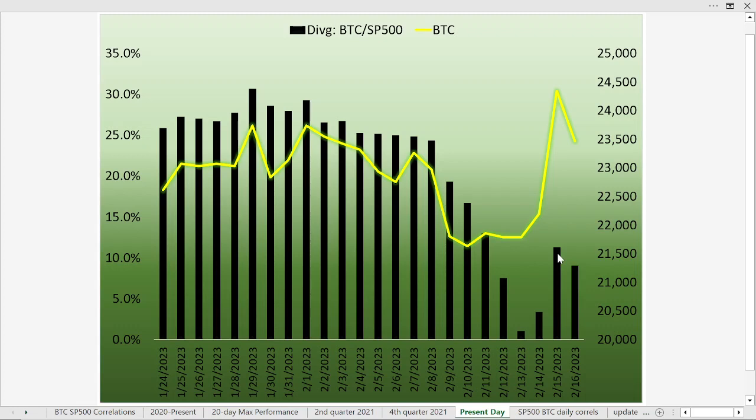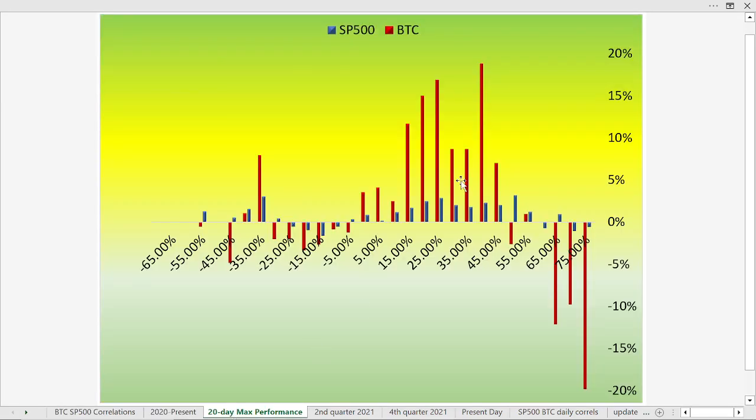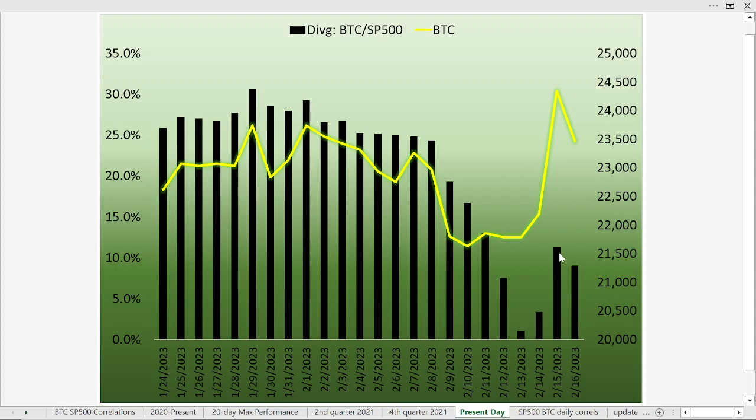Again, we want to see crossovers of 15, 20, 25%. The data shows us that we can expect Bitcoin to really start to fire on all cylinders and move higher when the divergence exceeds 12, 15, 20%. We're not really there. Right now, yesterday it was at 11%, and now we see a decline to around 9%, which means that Bitcoin is strong and the S&P 500 more or less is also strong. Bitcoin's a little bit stronger, but it's not really showing us a true breakout.